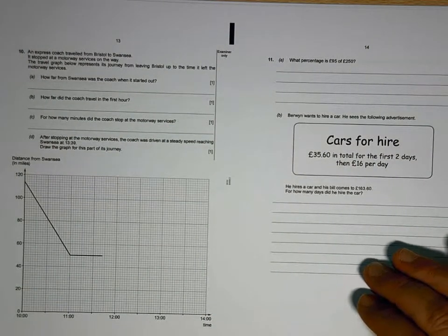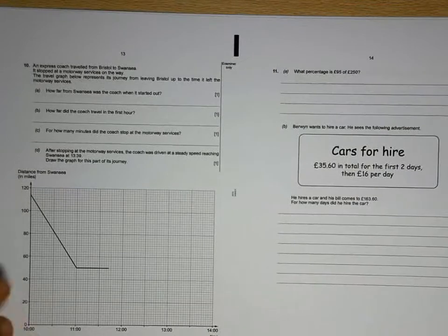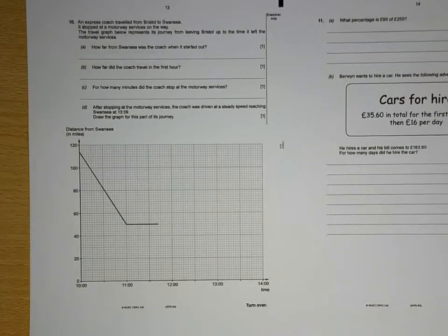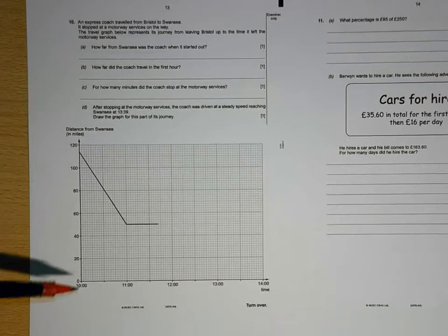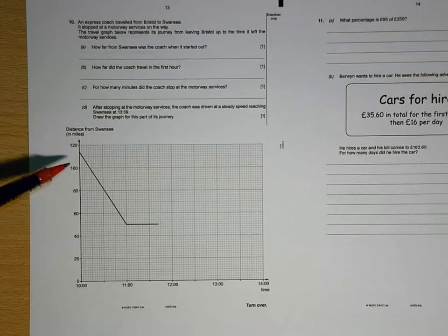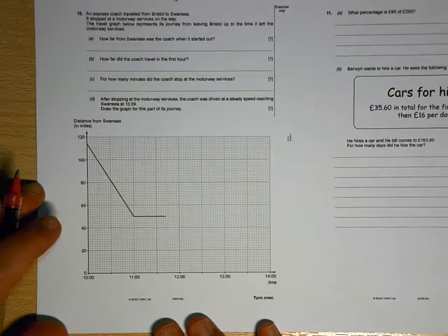Question 10, distance time graph. An express coach travelled from Bristol to Swansea. It stopped at the motorway services on the way. The travel graph below represents its journey from leaving Bristol up to the time it left the motorway services. How far from Swansea was the coach when it started out?